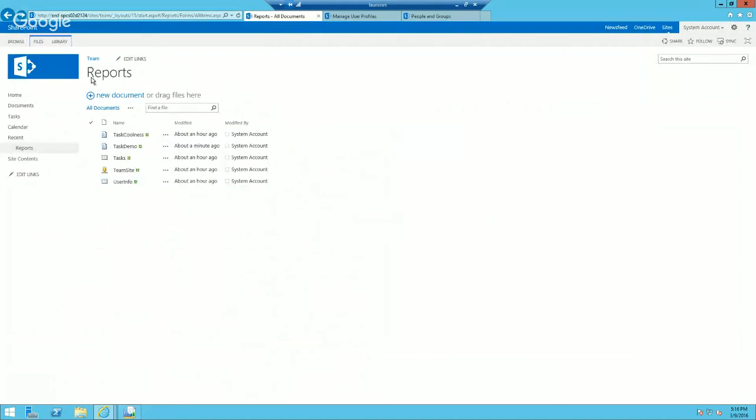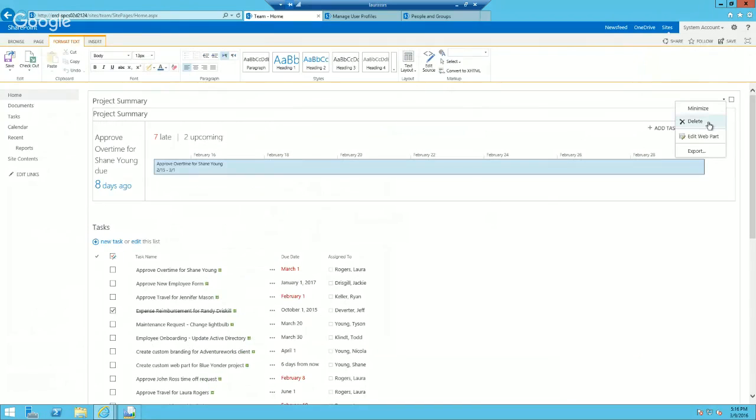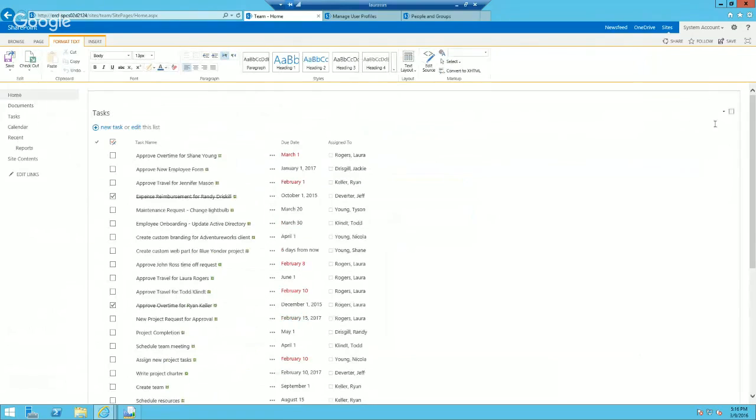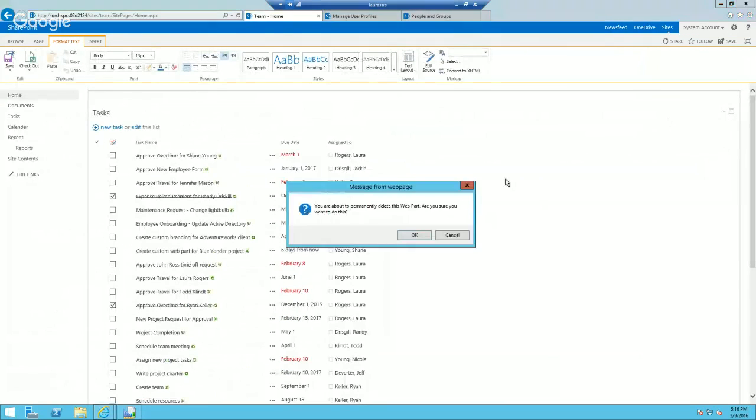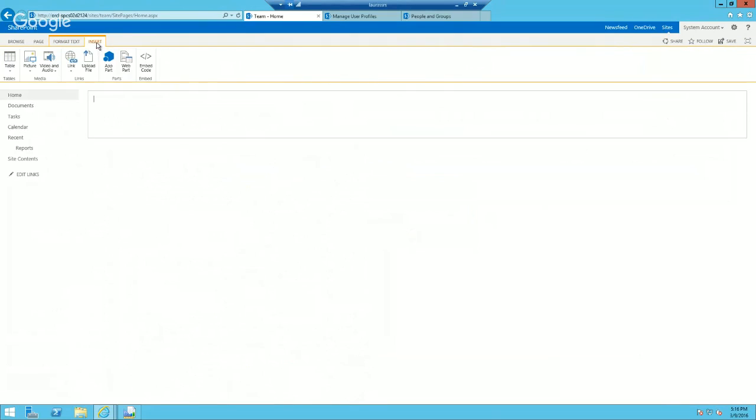Pretty simple so far. So what I can do is I'm just going to clean everything off of my home page here and just get rid of all this junk. And then I'm going to put the report builder and show you some additional things we can do with it. It's got parameters and all kinds of fun stuff.